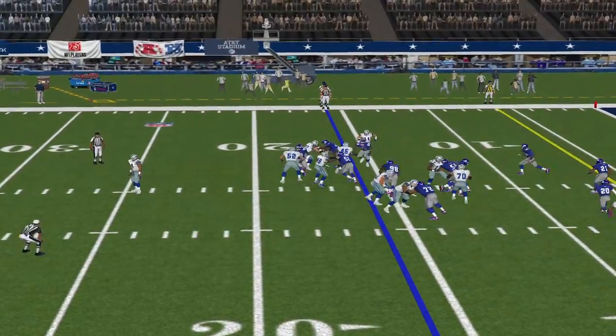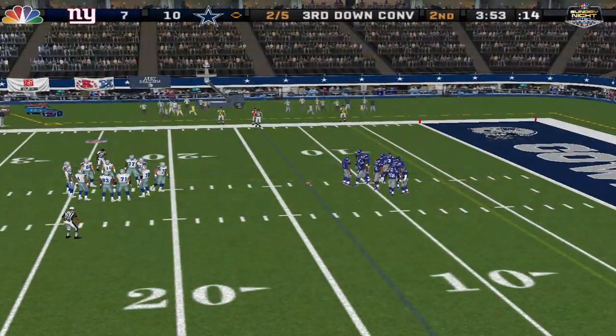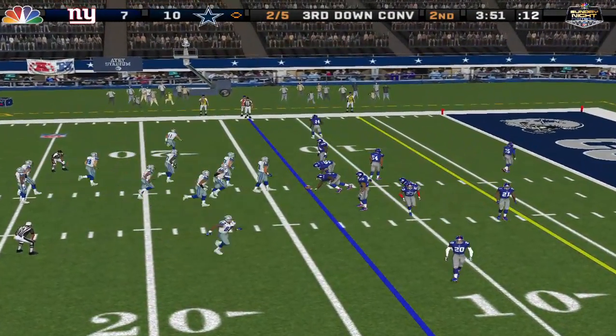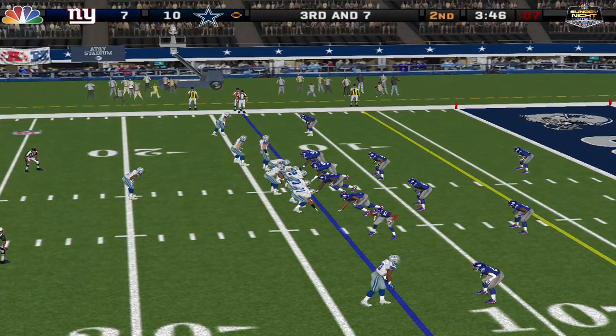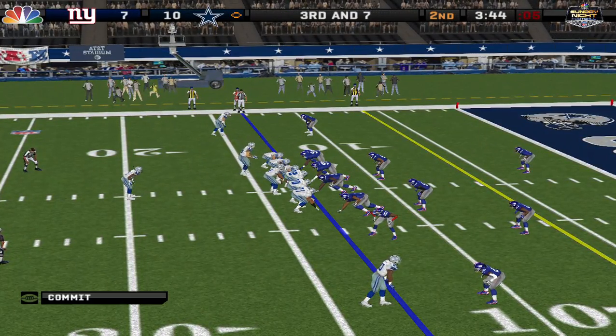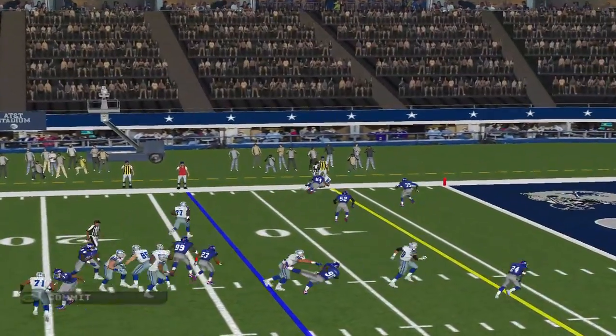Hand off to the tailback. They're going to spot this one at the 13. They're inside the 15. 3rd and 7. Ball on the 13-yard line. Elliott, the lone setback. Number 89 moves in motion. The rush is on. Jumping and has it.